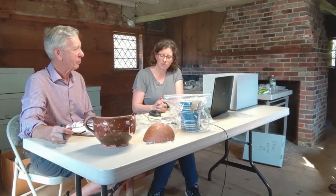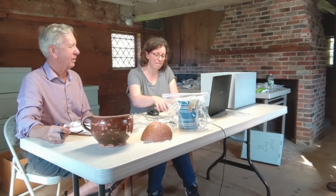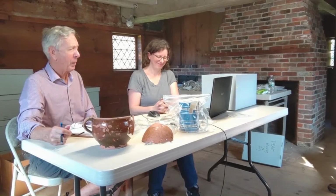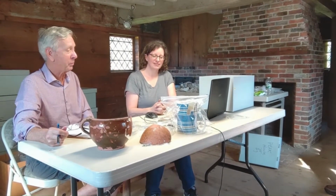Most of the artifacts seem to be later in time period, but there's definitely some that are at least 18th century. So that is fantastic, Heather. Thank you so much for this quick summary of these artifacts that have been found behind the Peak House, and we look forward to learning more about them in the weeks ahead.